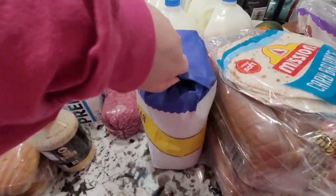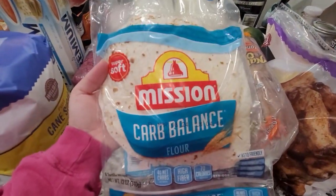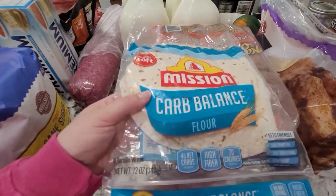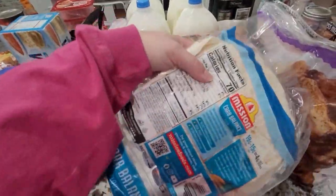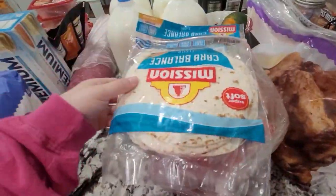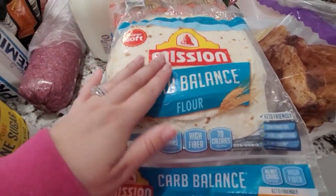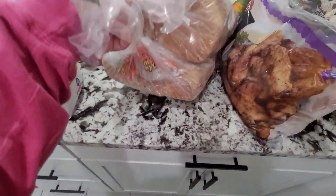We are out and we just needed it. So I also like to get these Carb Balance Mission taco shells for myself. My kids and hubby use the regular ones, and then they also use hard shell, which we already have some of. But these are my favorite. It makes me feel, I guess, better about eating tacos, because tacos are like my favorite thing ever. But anyway, if you are doing a low calorie or keto friendly diet, these are good for that since they are low carb.